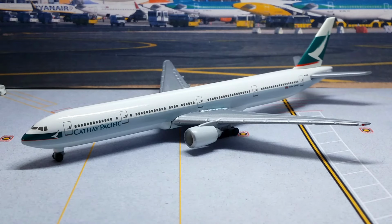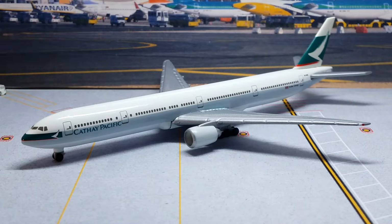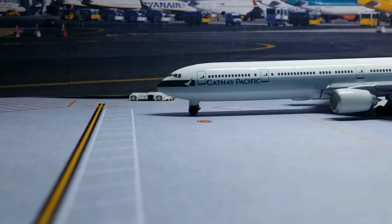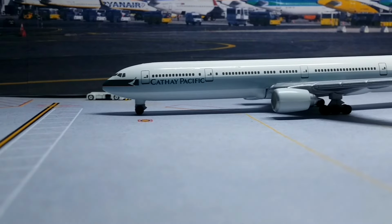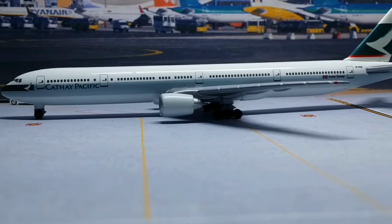The easiest way to recognize a 777-300 is by the 5 doors. 1, 2, 3, 4, 5. The far more common and, dare I say, standard version, the 777-200, only has 4 doors and no overwing exits.